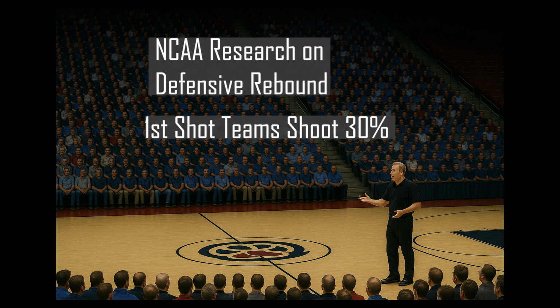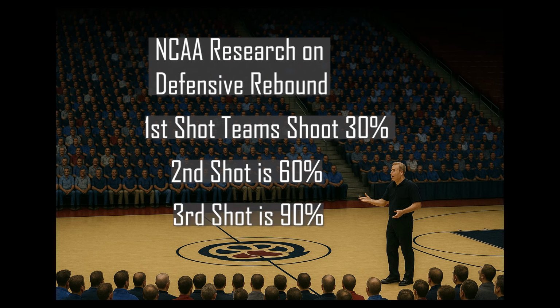If the defense allows 1 shot, that's a 30% opportunity for the opposition. In other words, they're going to miss 7 out of 10. If you allow 2 shots, you've given them a 60% chance to score. And a 3rd shot, 90%. They will score. Moral of the story, no shots or 1 contested shot. But get the rebound on the first miss.